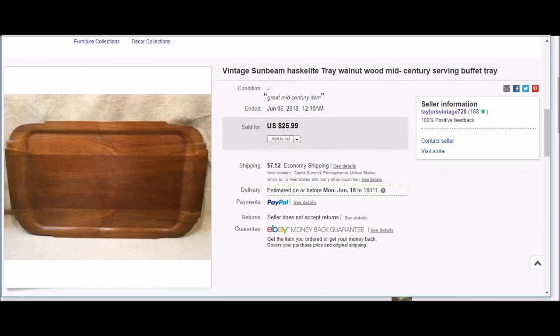And this vintage Sunbeam Haskelite tray finally sold. I had this cross posted on both eBay and Etsy, and someone finally came along and bought this for $26. I had originally priced it, I think, at $49, and eventually lowered it to $25 on both eBay and Etsy, and someone finally bought that.